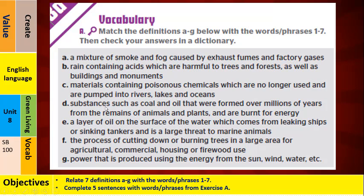D. Substances such as coal and oil that were formed over millions of years from the remains of animals and plants and are burnt for energy. E. A layer of oil on the surface of the water which comes from leaking ships or sinking tankers and is a large threat to marine animals. F. The process of cutting down or burning trees in a large area for agriculture, commercial, housing, or firewood use. And the last one, G. Power that is produced using the energy from the sun, wind, water, and the like.